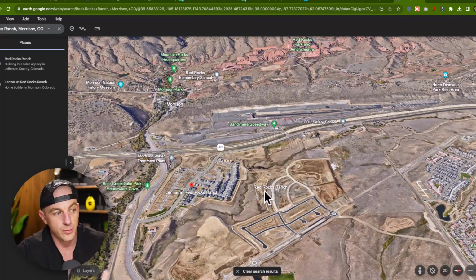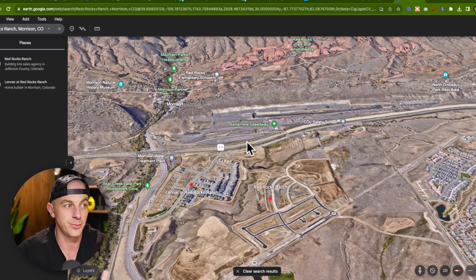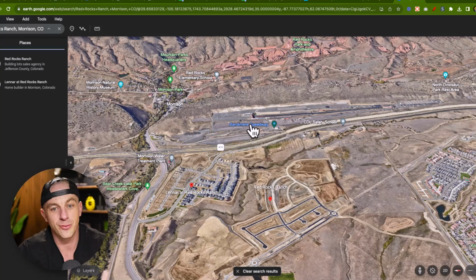But if you're looking up Red Rocks Ranch and you come across Bandimere and you're a little concerned about motor noise or anything like that, Bandimere is no longer. I am gonna have to find out though what they're going to replace there because, man, a lot of people were upset when Bandimere shut down.